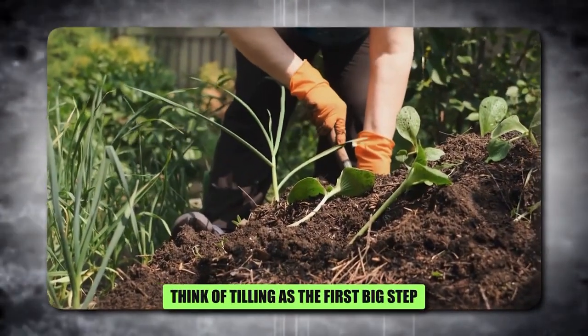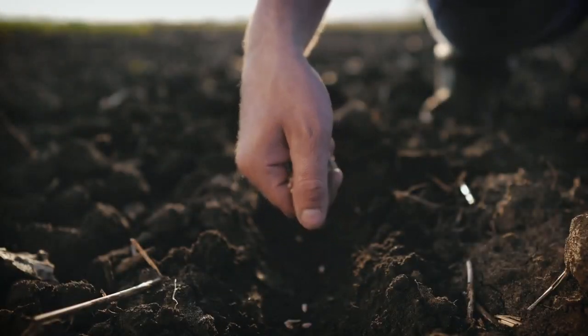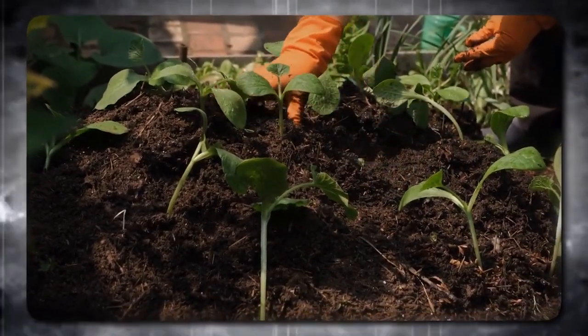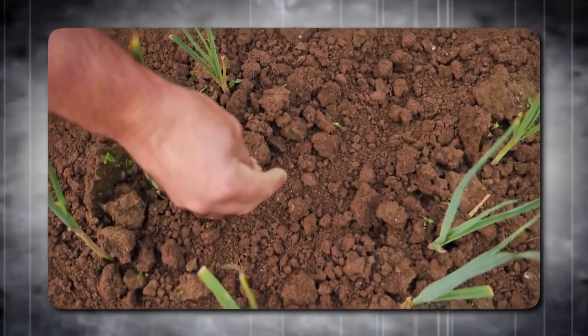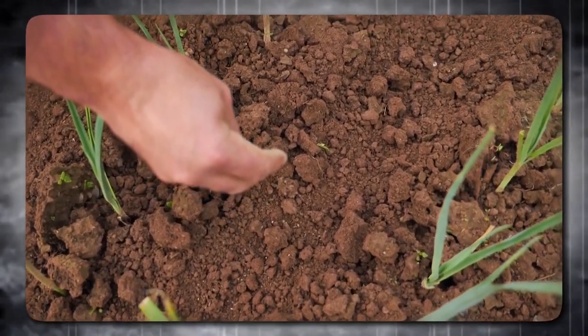Think of tilling as the first big step. It's like fluffing up a pillow, but for the soil. This might seem simple, but it's super important. Tilling helps the roots grow strong and reach deep down for water and food. It also gives the soil some breathing room and helps it drain water properly. When we till, we're basically making sure the soil is cozy enough for plants to thrive.